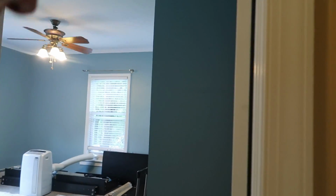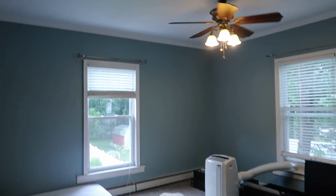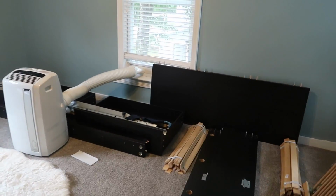All right, so I'll show you the, where should we go? Let's go into the master bedroom first, okay? So this is kind of like, well, we're using it as the master bedroom. Doesn't have to be. And you can see we're not really set up yet. We've just got a mattress on the floor. The bed is there in pieces over that side.